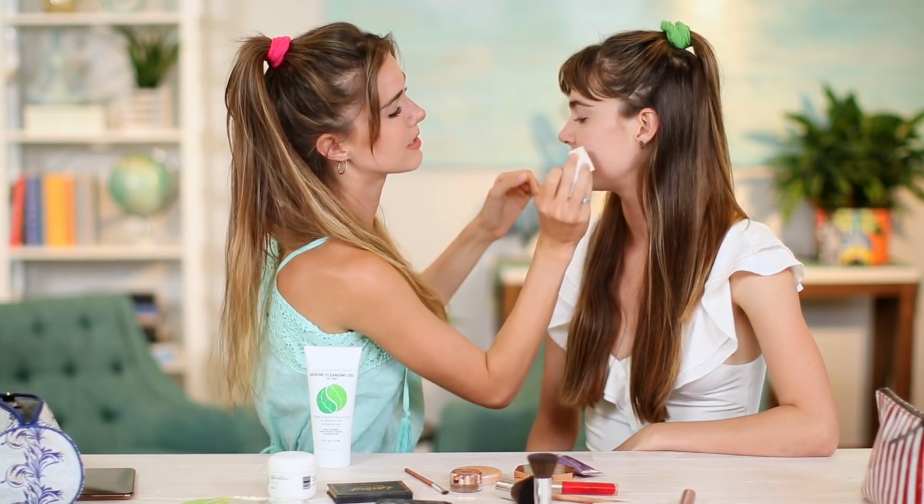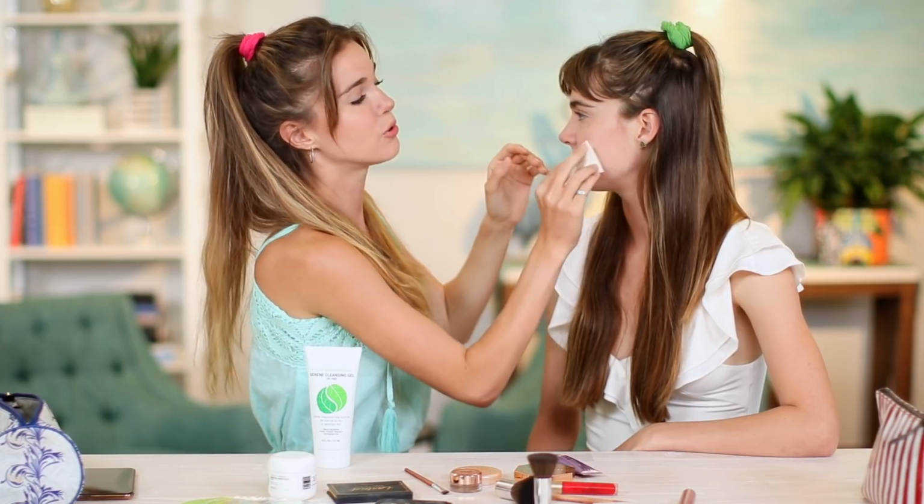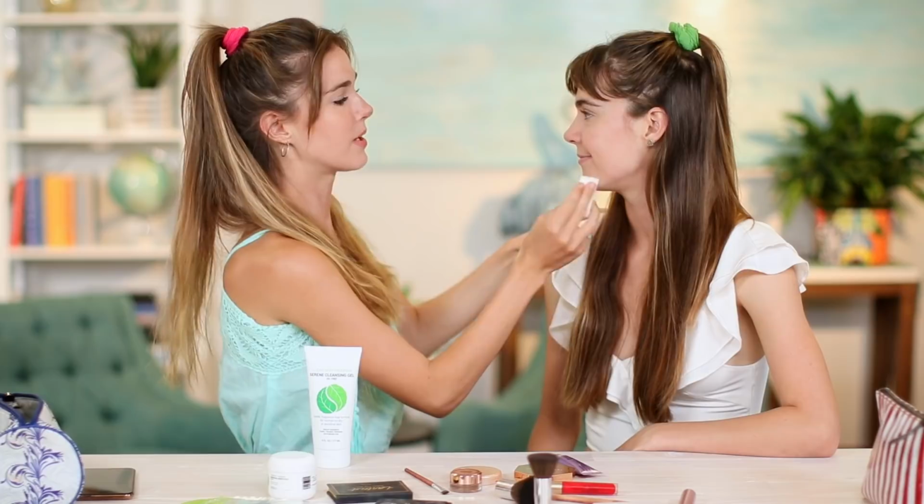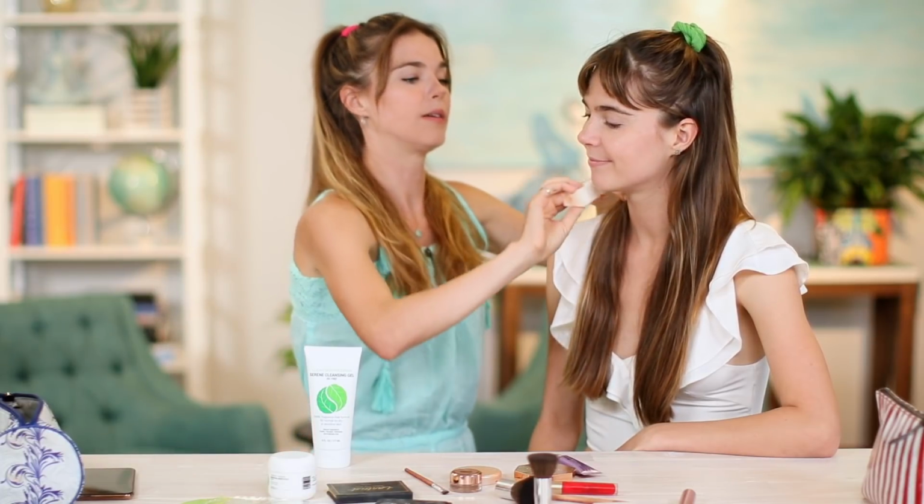I used to use beauty blenders, and it's a no-go from me now. I think they're disgusting because you have to wash them all the time, and then you store them in your makeup bag, and then mold can start to grow on them. I literally noticed such a difference when I stopped using beauty blenders. I think my skin got better after that.